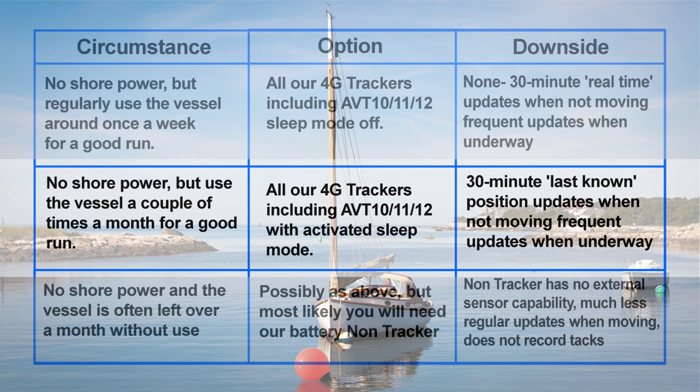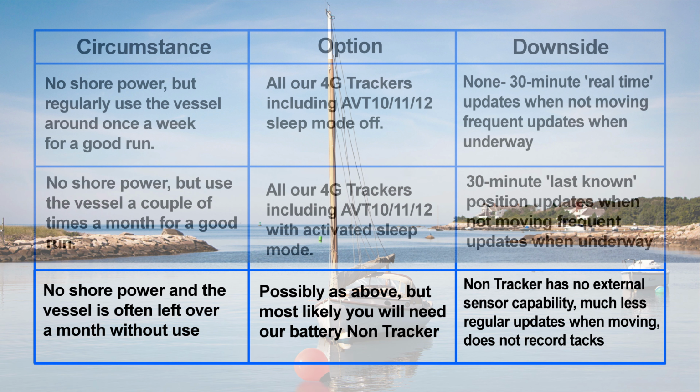In the last example, where the vessel is often left for a month or more without use, it may well be you can still use our standard tracker with sleep mode set to longer sleeps. If not, or in the case of all vessels without a ship's battery, the alternative option is our non-tracker device.